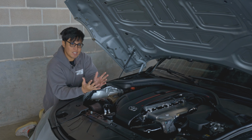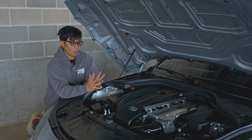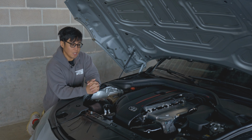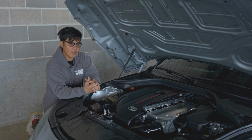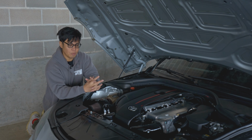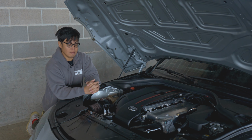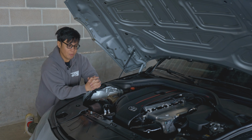So yeah, it's pretty noticeable. And if you keep running it where the transmission is slipping and you keep beating on it, it is going to eventually completely fry your clutch packs. Then you're going to have to pull the transmission and either get it rebuilt with the stock internals or just fully upgrade it.